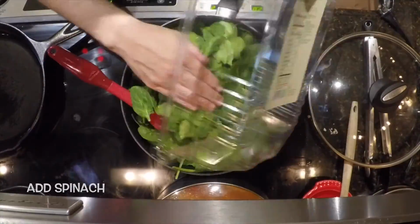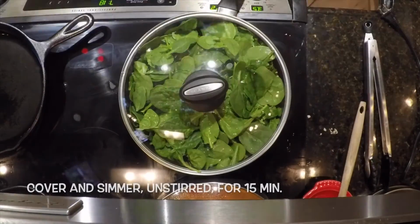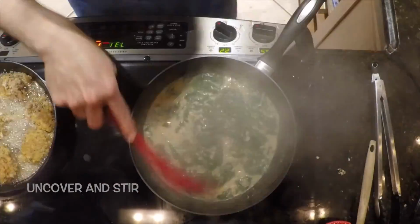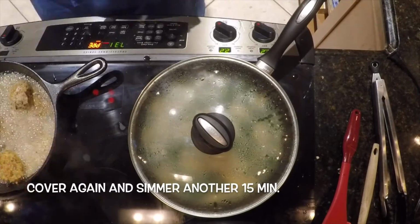Add the spinach, add the water, cover and simmer unstirred for 15 minutes. Uncover and stir, cover again and simmer for another 15 minutes.